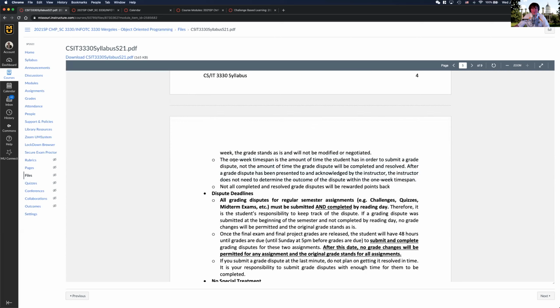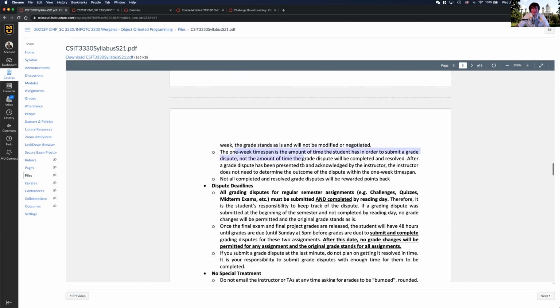Now, this 1 week time span is the amount of time the student has in order to submit the dispute, not the amount of time that it's going to be completed. It may take us a week or two. It may take us a month. I don't know. Depends how things go. But submit it in the week. We'll try to get it done in the same week.